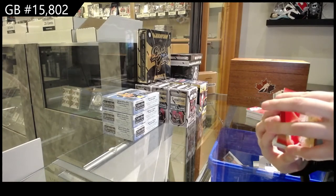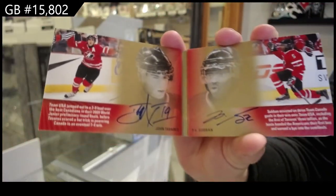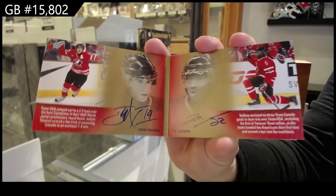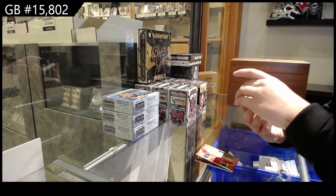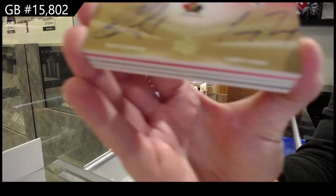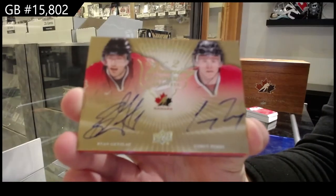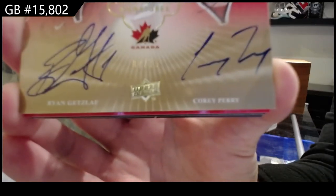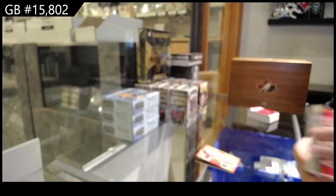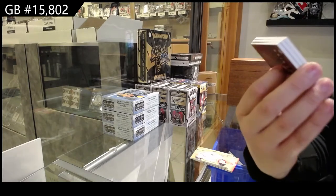Dual auto booklet number to 10, John Tavares and PK Subban. We've got a Winning Standard dual auto number to 15 of Ryan Getzlaf and Corey Perry. We've got number 1/5, Winning Standard jumbo patch auto, Eric Staal.